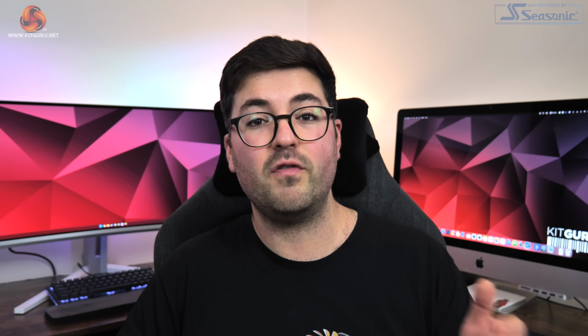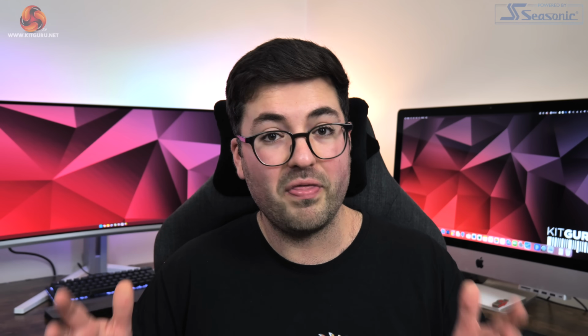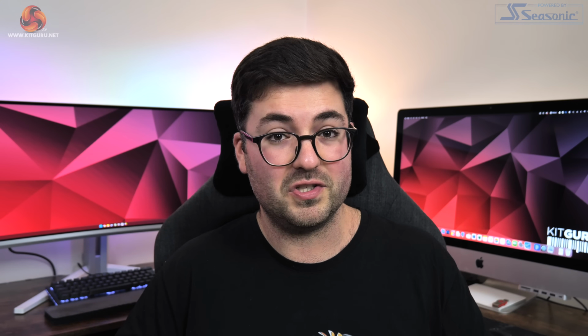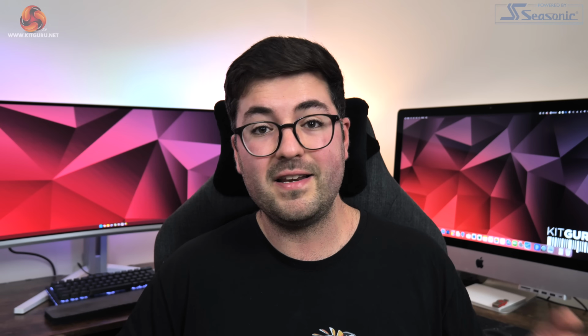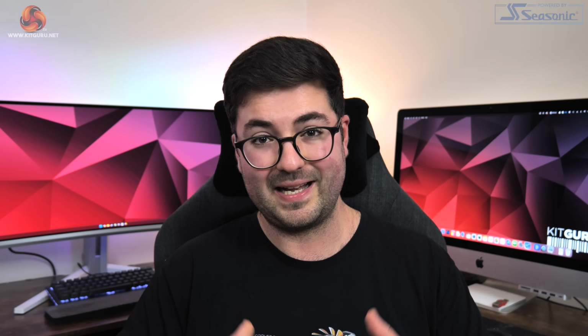this GPU. We already talked about the gains over the RX 7600 in titles where VRAM doesn't make a difference, but in those games where there is a benefit to having more than 8GB of VRAM, well, the differences can be huge. Just take a look at The Last of Us Part 1 or Ratchet and Clank, where we saw absolutely massive differences. With that in mind, I do think the RX 7600 XT will appeal to a particular niche.